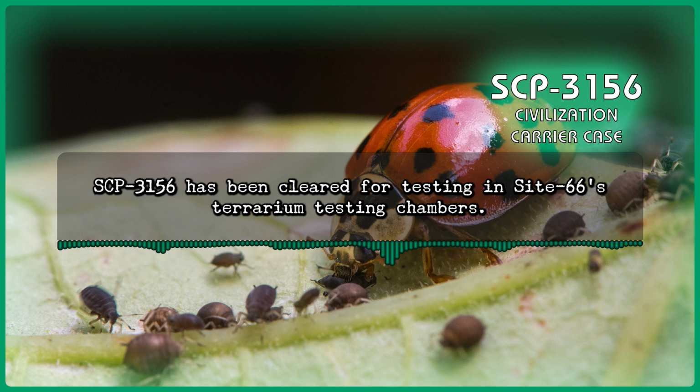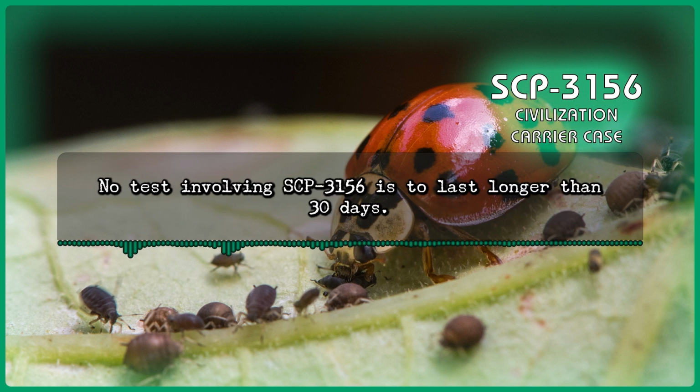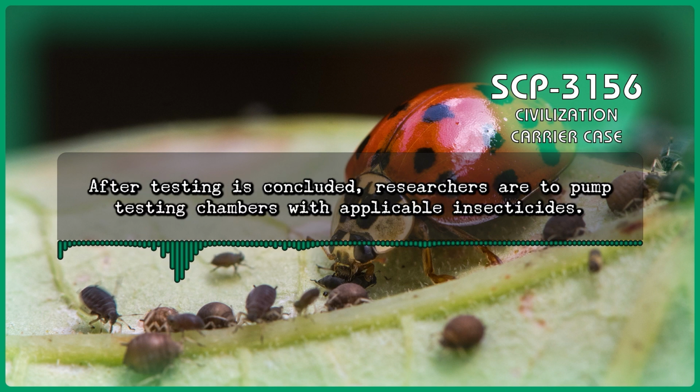SCP-3156 has been cleared for testing in Site 66's terrarium testing chambers. Researchers interested in testing with SCP-3156 are to contact Dr. Helm and arrange an interview. No test involving SCP-3156 is to last longer than 30 days. After testing is concluded, researchers are to pump testing chambers with applicable insecticides.